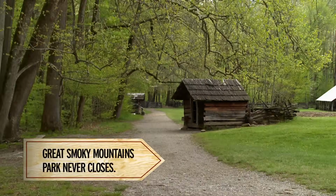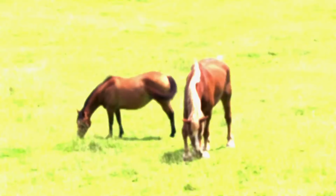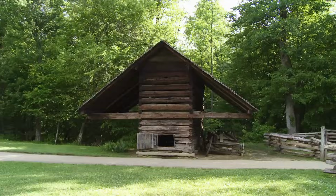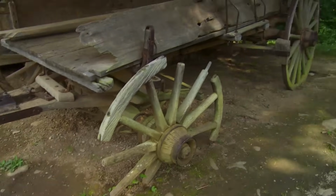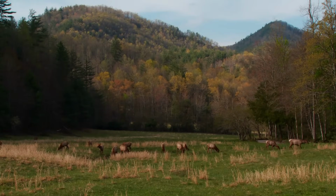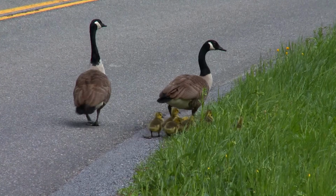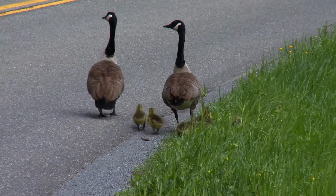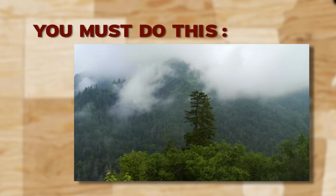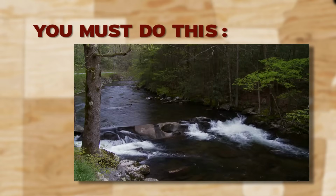Your thoughts drift back to an age when a man's home was his shack and moonshine was on the menu. The 800 square miles of wide open spaces is your best opportunity for spotting wildlife. Whatever you do, you have to take the Newfound Gap Road that splits Smoky Mountain Park right down the middle. This scenic drive is the heart of the most visited park in America.